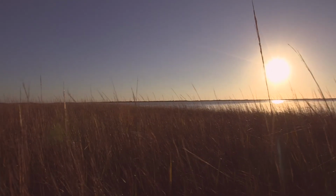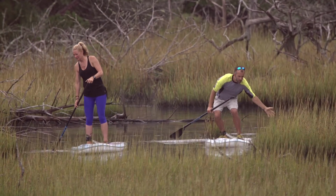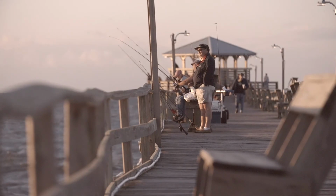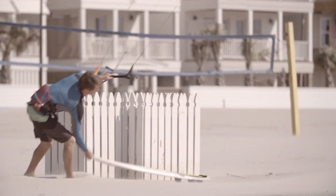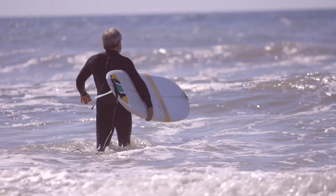The sheltered bays and sounds are perfect for leisurely paddles with friends and family, and the proximity to the Gulf Stream causes warm water that provides one of the longest fishing seasons on the Atlantic coast. For the more adventurous, the afternoon winds create world-class playgrounds for kiteboarders, while the unprotected Outer Banks offer some of the best surfing on the East Coast.